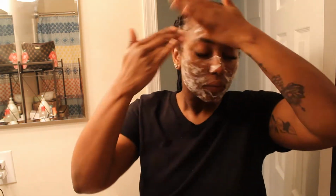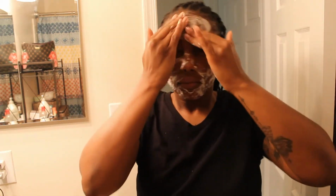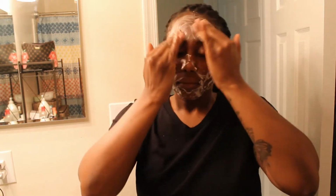So I started using this, I think a few months ago when we first started in quarantine. My face was really acting up and I found this on Sephora, ordered it, and I fell in love with it ever since. I love how much the cleanser lathers and it really gets into your pores and gets all that dirt and grime out. And that tea tree oil definitely has improved my skin.